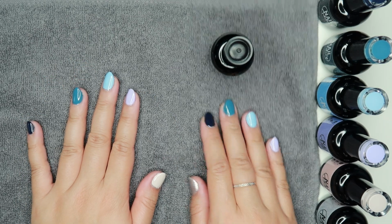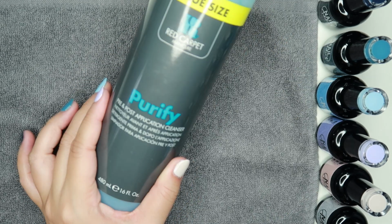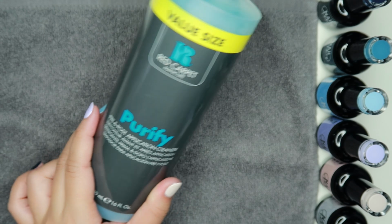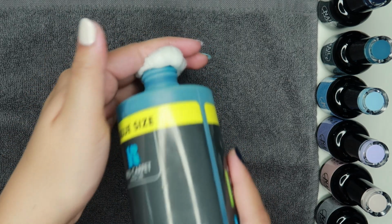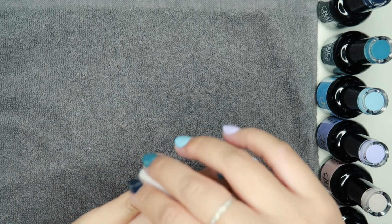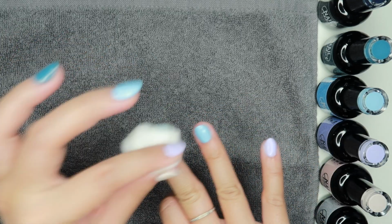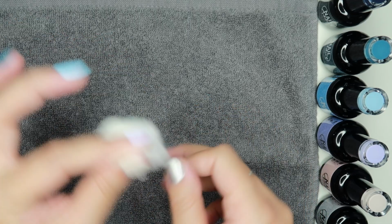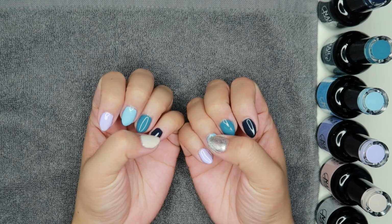Now the last step I'm going to show you guys, I'm just going to go back, oops, let's move that. I'm going to go back over my nails with the Red Carpet Purify. Again, this is just going to kind of seal everything in and just get all the dirt off. And yeah, I'm just going to take this on a cotton ball. And again, they're freshly done. So they're just going to take all of the residue off, keep them nice and shiny, and that's pretty much it. You guys, these look amazing.